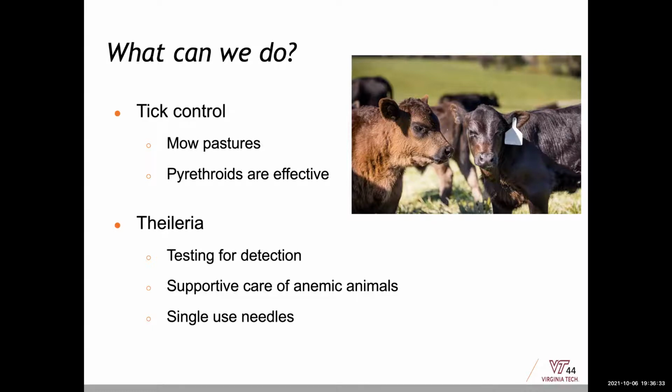So what can we do? Tick control, use pyrethroids mainly as treatments. You know, there's some discussion of ivermectin, but if you're using ivermectin heavily to treat ticks, you're going to get resistance in other parasites, and that isn't what we want to do, especially when the pyrethroids, the sprays, and those kind of things are effective. So for Theileria, we can test for detection to see if it's in the herd, provide supportive care of anemic animals, and to minimize spread from us, we can try to use single-use needles so that we don't transmit it during vaccination or other times when we're working cattle.